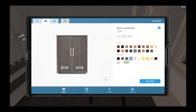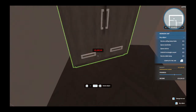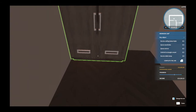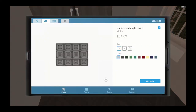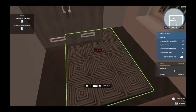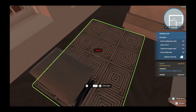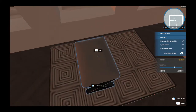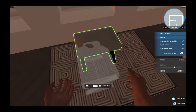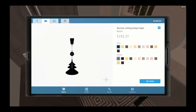I like that, and we'll do the light coloured handles so it matches the dresser, the nightstand at the other side. Pop in that. A ceiling lamp triple. What's this? Oh, it's Kappa. That makes sense. So I think... Yeah. Put that there. Like that. Flip that round, just to look out the window, I don't know. Who the hell knows? This is a ceiling lamp triple. Do this in light as well.